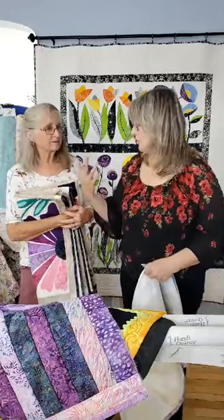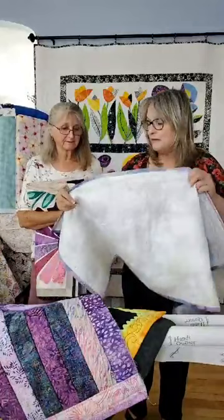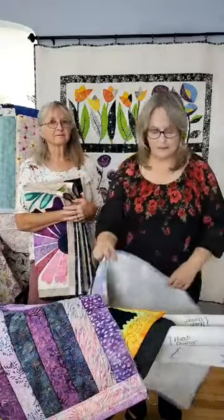Or during your quilting project. Actually, you can stitch it down as the quilting. Right. That's exactly what I did.